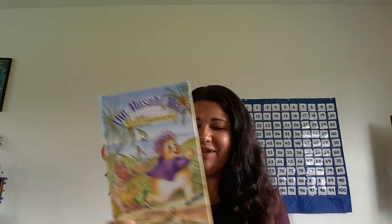Today's story is called The Musubi Man. This story is about a musubi. If you don't know what a musubi is, in Hawaii, it's something that's made with rice and nori and filled with all kinds of things. One of the favorite musubis for kids in Hawaii is called Spam Musubis. Let's get started.